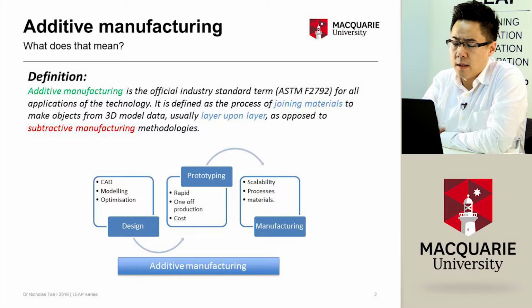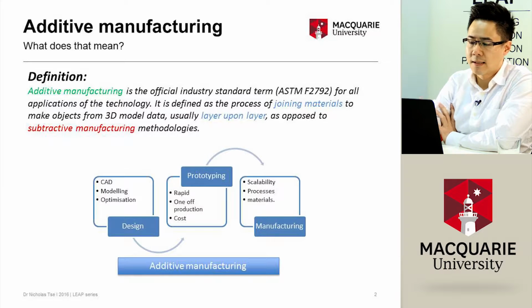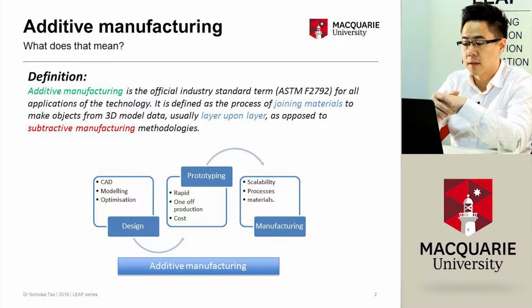Now, traditionally, you would design your parts using drawings of some sort. So, computer-aided drawing, modeling, and optimization. After the design, often they'll go through a phase of prototyping. So that's often a one-off process, and this is really costly for a lot of firms. In the past, there have not been a lot of engineering firms that have that capability, and rapid prototyping is actually a very important part of this engineering process.